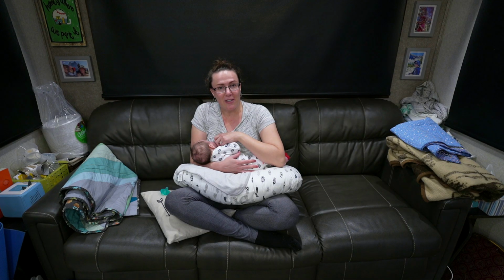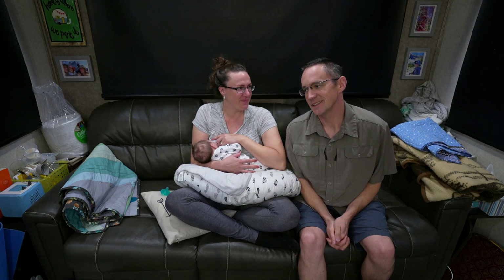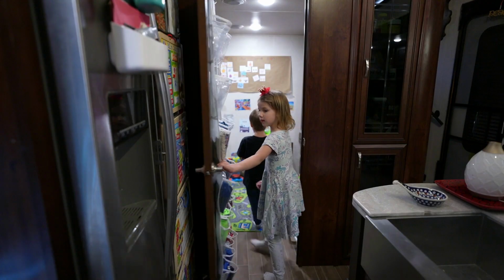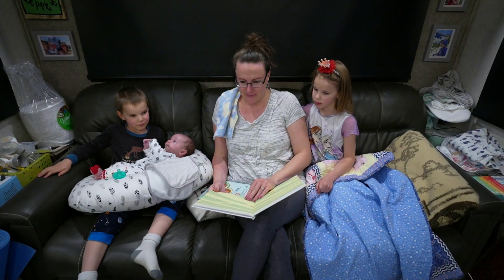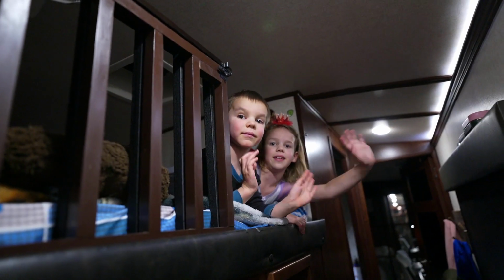Everybody's bellies are nice and full from dinner. This little girl is getting her belly filled now, and I think I'm going to be on this couch for a little while because it is the evening and it's cluster feeding time. I think the rest of the night is going to look like getting the kids ready for bed. We will be doing pajamas and teeth brushing and then reading some books. And getting them up into their loft.